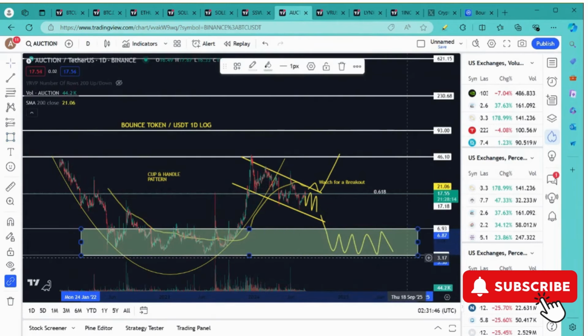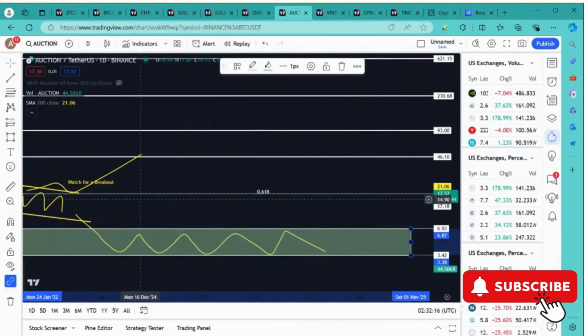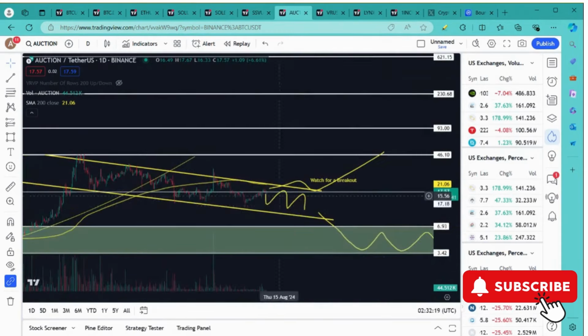This is going to be a very nice buying opportunity for you, okay? So plan A, wait and see if we're going to get another pullback all the way back here, okay? Plan B, watch for a breakout above this channel, okay? This is the 0.618 Fibonacci level. We are currently bouncing on top of it.